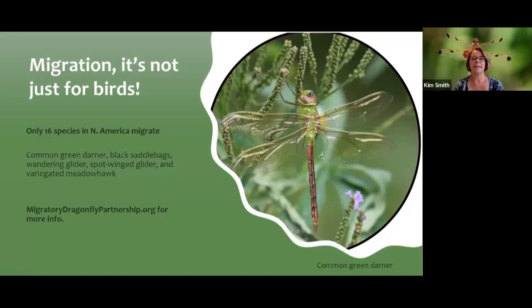And we have about 16 species of dragonflies in North America that migrate, just like birds, believe it or not. The common green darner is the one that's most known as a migrant. And they come back earliest every year. We usually see the green darner showing up here in early or mid-April. Whereas the other species of dragonflies that live here in the water and have to emerge when it's warm enough won't come out until mid-May. So these migratory ones come back earlier each year.